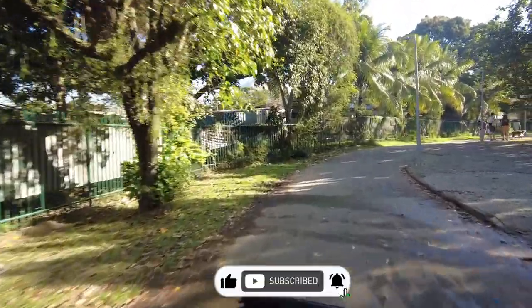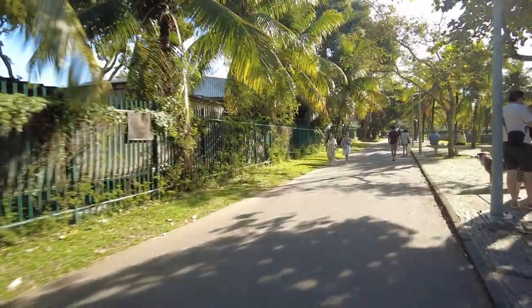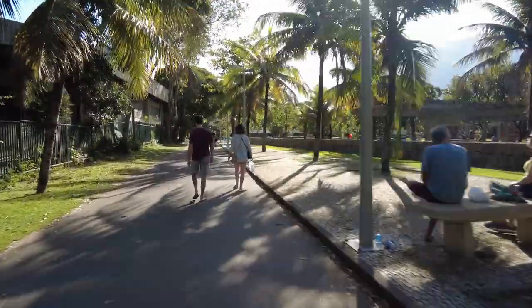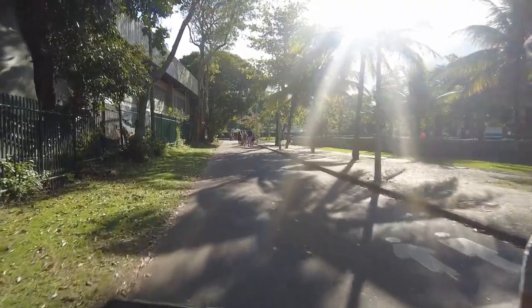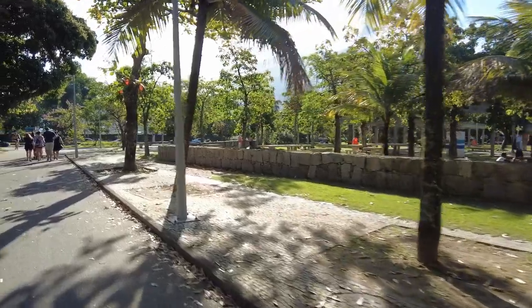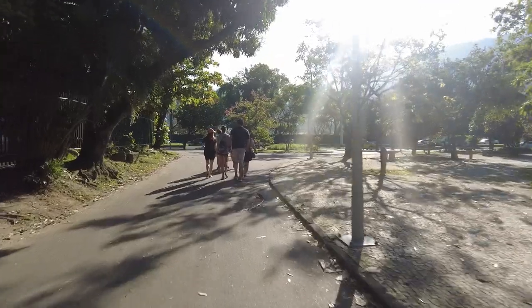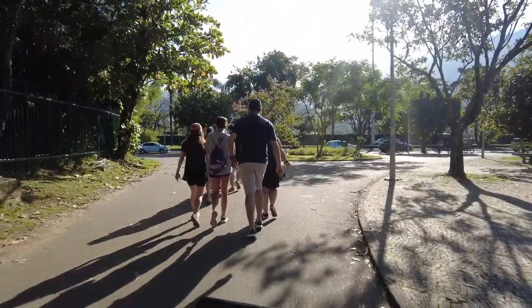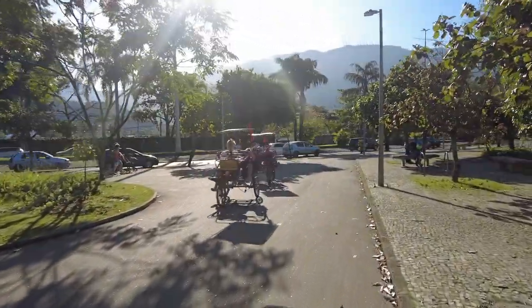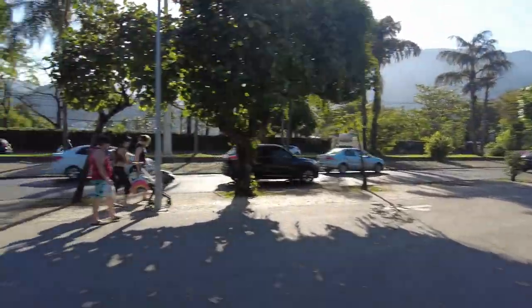Jesus. People don't know how to ride a bike. Recreational area here, picnic area. Now, where are we going here? I think that is nowhere, so this way.